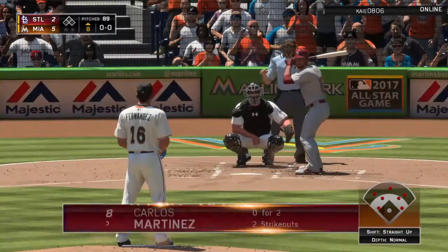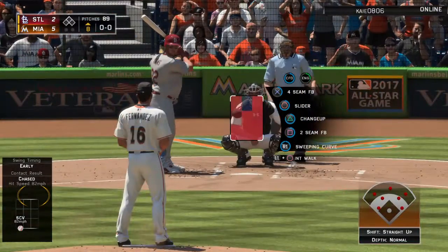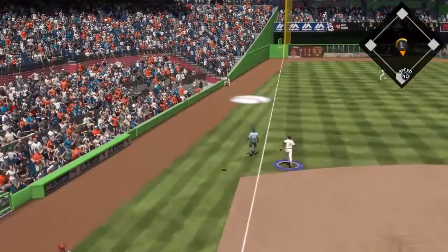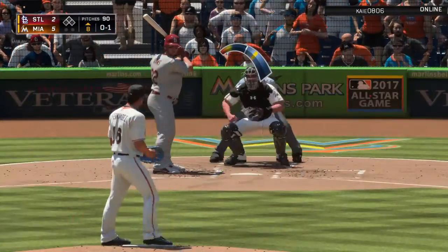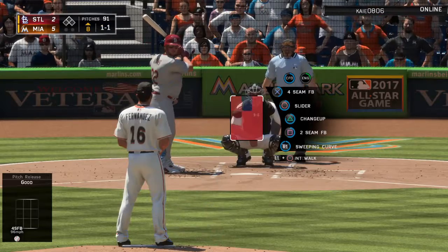Leading off the inning, Carlos Martinez. And they'll need him to get something going here. Matt Adams is going to be asked to get things going. Number 32, Matt Adams. Now a swing and a fly ball. Prado has room in foul territory. And they can't run it down. Here comes the 0-1. And this one's downstairs. It's a ball and a strike.